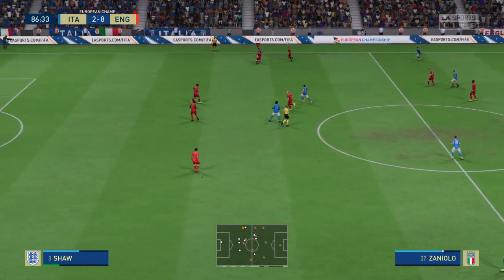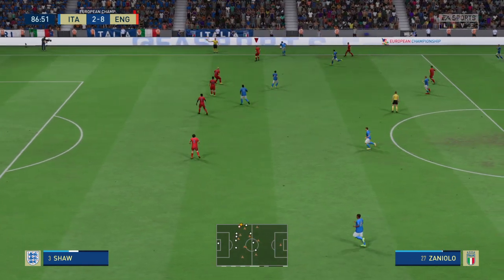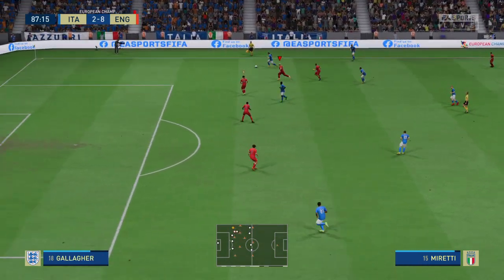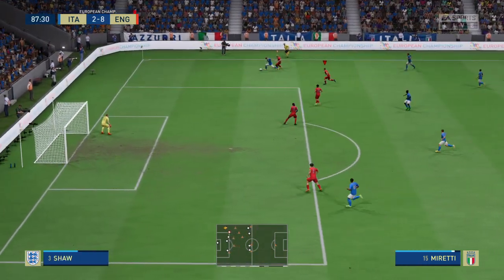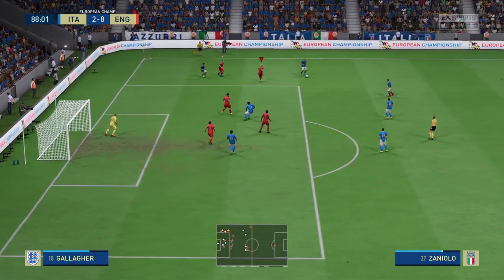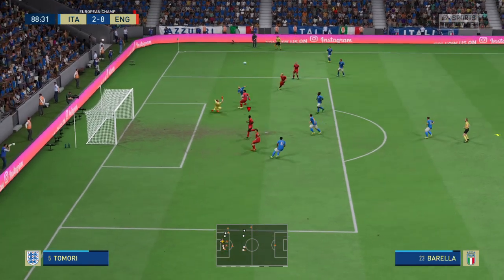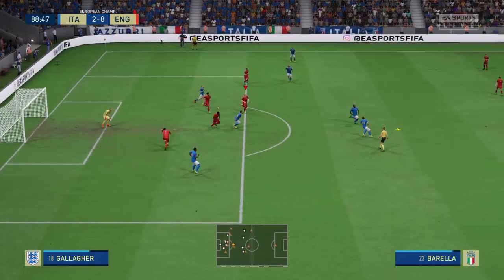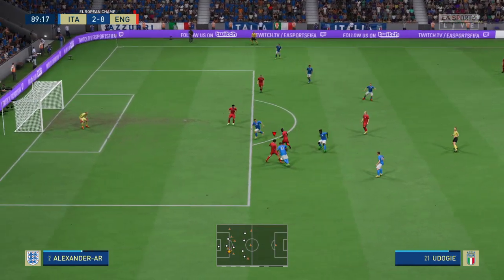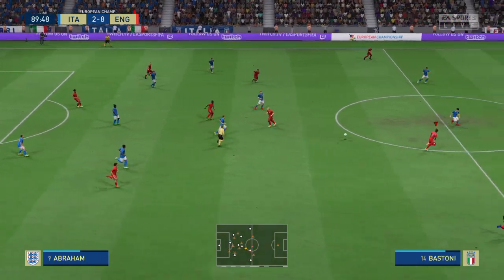Nicolo Zaniolo. Splendid tackle and a throw in coming up. Difficult to stop him. Zaniolo. Moyes Keane. And it might be. And the keeper's hand does the trick. And a good challenge to bring that attack to an end.